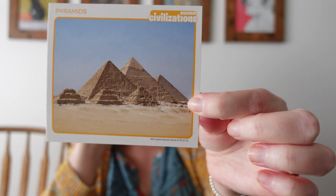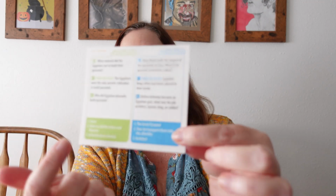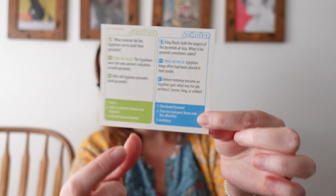So this actually goes more with that. But these cards are so pretty. They have a beautiful photograph on every card. It's a trivia game, and on the back, you can pick the level. Are you a student or are you a scholar? Student is easier, scholar is heavier.